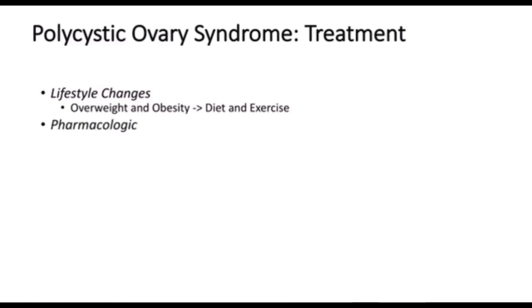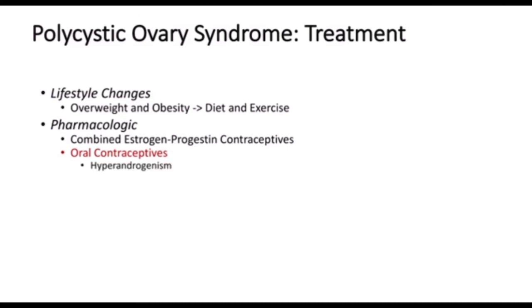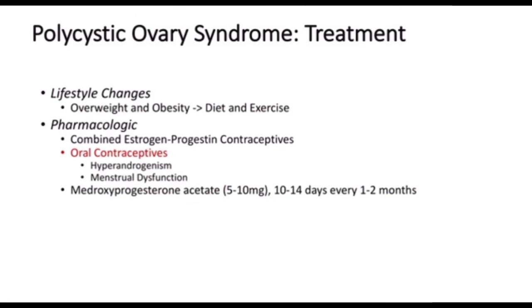There's also some pharmacologic treatments as well, and this is particularly important for stabilizing the menstrual irregularity. So some of these combined estrogen progestin contraceptives are very effective. Oral contraceptives can treat not only the menstrual irregularity but also hyperandrogenism. Something else that's important is medroxyprogesterone acetate, and you can give this to patients, and this is very important for treating and for protecting these patients against any endometrial cancer, as I mentioned before.